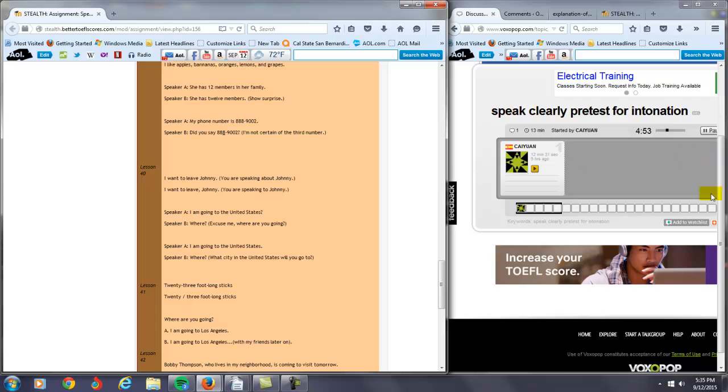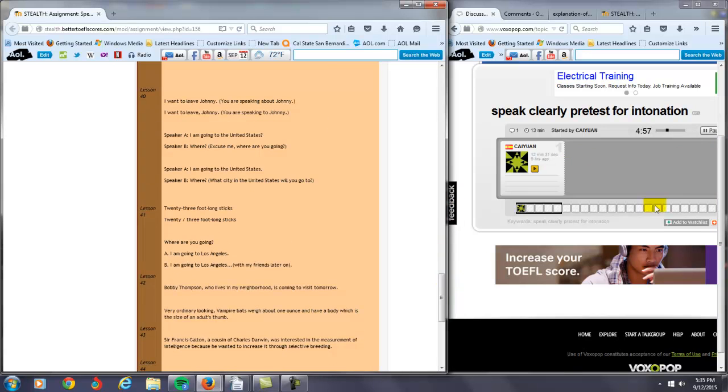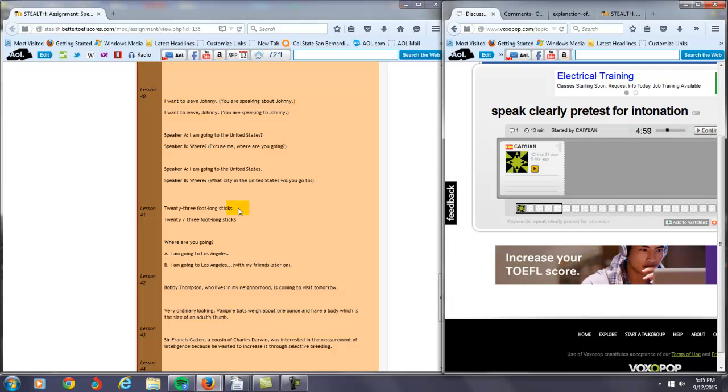23 foot-long sticks. Where are you going? This is a little bit difficult here. So you have 23-foot-long sticks, 20 3-foot-long sticks. So I think you can work on that one just a little bit. That's lesson number 41. That's thought groups and blending.